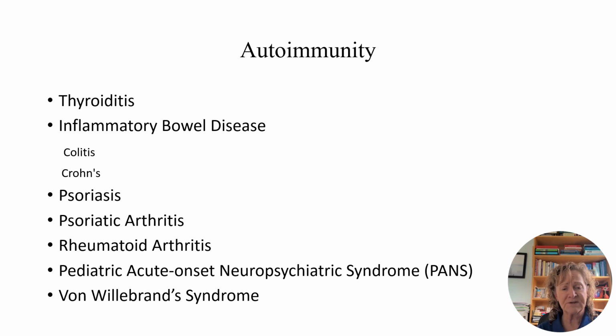There are other triggers as well that need to be evaluated if your patient meets criteria for PANS. Sometimes underlying tick-borne illnesses are present, or strep colonization on tonsils or throats. And of course, von Willebrand syndrome, part of the CIRS protocol for testing, factor VIII dysfunction can certainly occur in patients with CIRS.